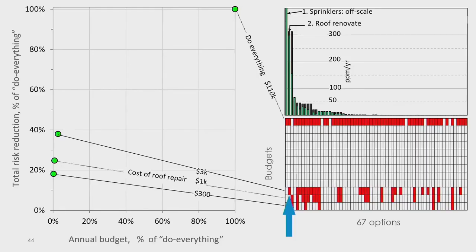$3,000 per year. Now the optimizer fixes the roof and does the 1K that it would do with a $1,000 budget plus $1,000 more things that it can do. $10,000 per year. Note that more can be done, but despite a tripling in the previous budget, the percentage increase in the amount of total additional risk reduced is not so high. So spending more money does not necessarily get you that much more value.